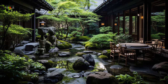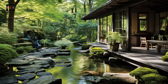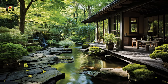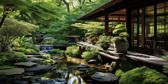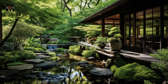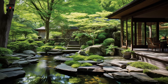Water elements, such as a small fountain or strategically placed basin, offer auditory and visual cues, contributing to the meditative ambience. The sound of gently flowing water evokes a sense of serenity, inviting inhabitants to immerse themselves in the soothing auditory landscape. Moreover, the reflective nature of water surfaces encourages introspection and contemplation.